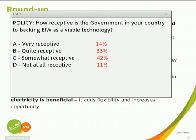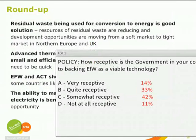Okay, that's interesting. Rolf, any opinion from you? Yeah, I think it's reasonably encouraging to see that on the whole there's a level of receptiveness. I'd certainly like to know who the A category countries are and see if that tallies with our own information, but no, it's certainly interesting. Okay, great. Let's move on to some questions here.